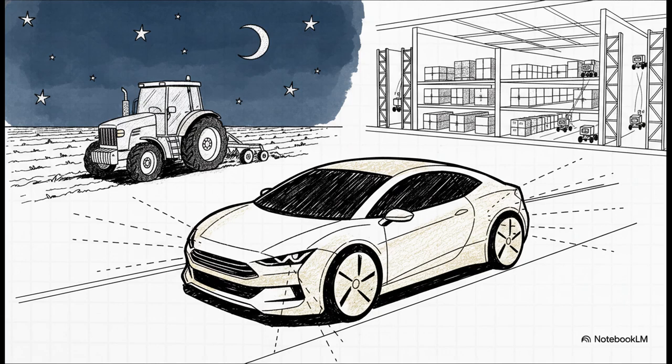I mean, self-driving cars are obviously the most famous example, using this constant flood of sensor data to navigate busy streets. But look at agriculture. Autonomous tractors can plow fields 24/7 with this incredible efficiency. And if you could peek inside a massive warehouse, you'd see these armies of logistics robots, like silent choreographers, moving everything from shelf to shipping station without a single human telling them what to do.